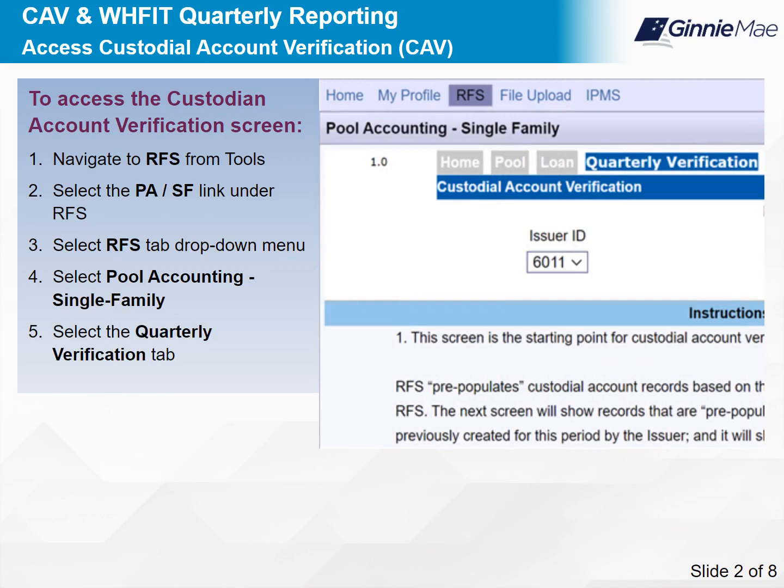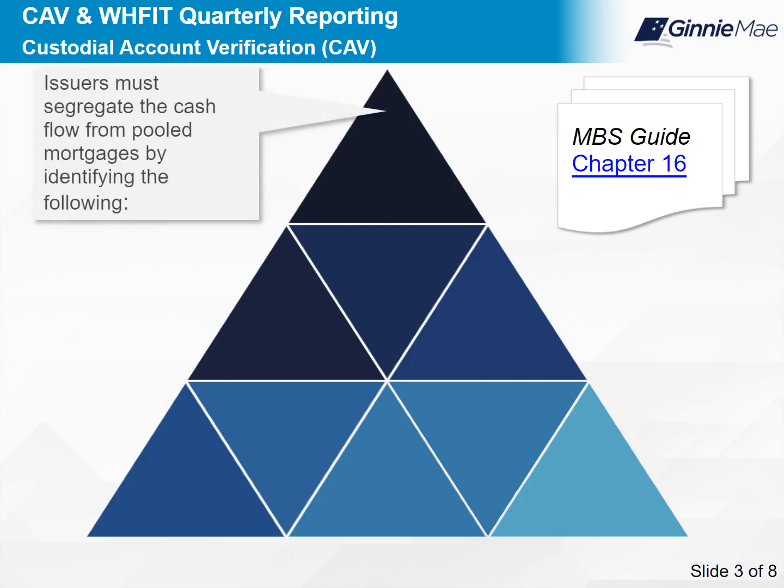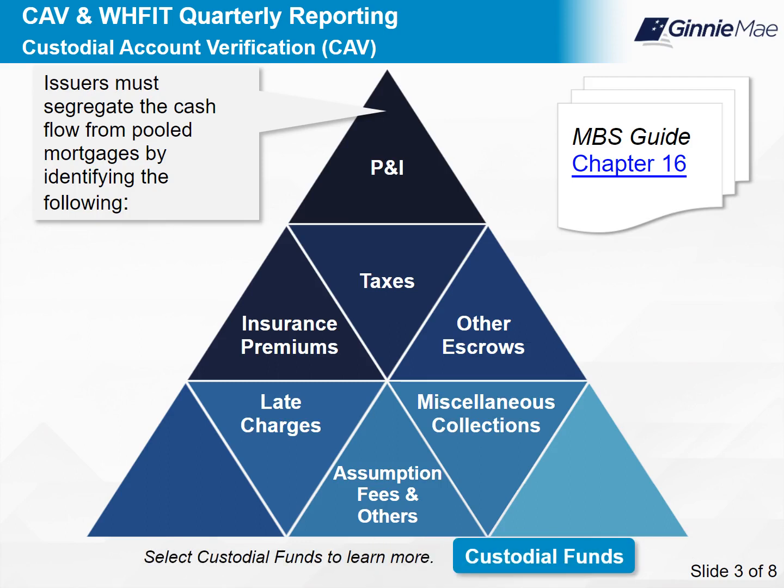Select Next to continue. Chapter 16 of the Mortgage-Backed Securities (MBS) Guide states that all issuers must segregate the cash flow from pooled mortgages by identifying principal and interest (P&I), taxes, insurance premiums, and other escrows, late charges, assumption fees, and any other fees or miscellaneous collections. Select Custodial Funds to learn more. When you are ready, select Next to continue.